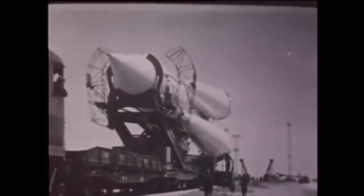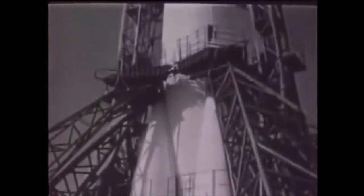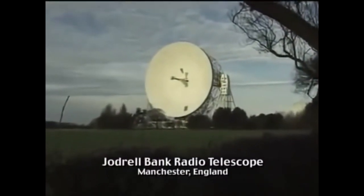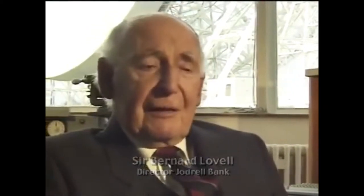Far overshadowing the launch of the 184-pound satellite, Korolev's R-7 is capable of lifting the 10,000-pound, 5-megaton Russian thermonuclear warhead. Maintaining close links with the Soviet space effort, British astronomer Sir Bernard Lovell and the Jodrell Bank radio telescope were frequently called upon to track Soviet satellites and probes. I think it was simply that the Americans did not believe in the successful development of Soviet technology.